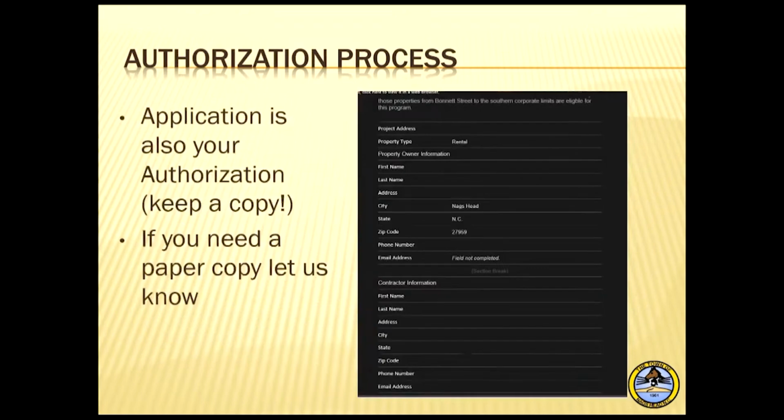So that's just a quick picture of what the application looks like, and the information we're looking for. Obviously, we need the property address, where it's going to be done, how much sand you're going to be moving, who the contractor is, and the stabilization you're going to be doing. Just basic information.